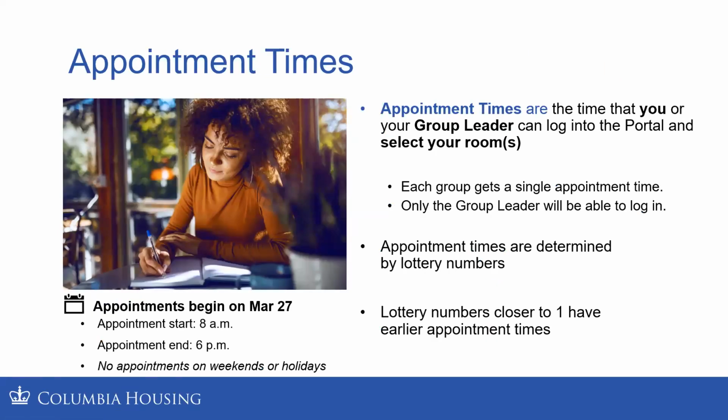Next, your appointment times. Appointment times are determined by your lottery number. So whatever lottery number you have, that'll be converted into the time that you can first go into the portal. You or your group leader can go into the portal to make your selections for the academic year. So keep in mind that appointment times will begin on March 27th. Appointment times will start each day at 8 a.m. They will end at 6 p.m. And there will be no appointment times on weekends or holidays.